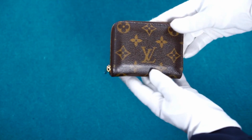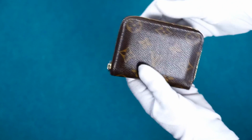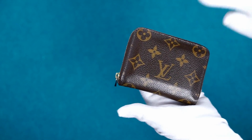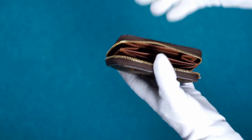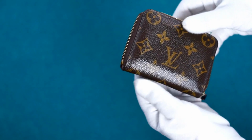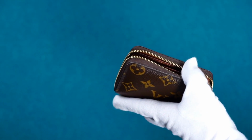I don't know. Anyway, let's begin with the smallest piece, which is also my most used piece. This is the Zippy, the compact Zippy Monogram Louis Vuitton wallet. I have had this one since 2012. It is with me every day. Every day. It's always with me. I've emptied it for the occasion. Now 2012, now it's 2017. So that's 5 years, well, 4.5 years, because I bought it towards the second half of 2012.